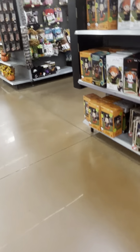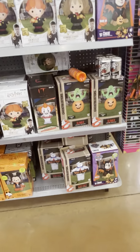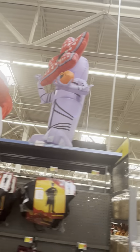Alright, here's more inflatables, maybe? Mickey Mouse, Minnie Mouse, Mickey Mouse, Scooby-Doo. Harry Potter, Mickey Mouse, Stay Puft Marshmallow Man. Ghostbusters. All the same. No Leatherface at this store. Yeah. And they got Chase. That's a cool one. And then they have here Halloween inflatables. You got other Halloween inflatables.